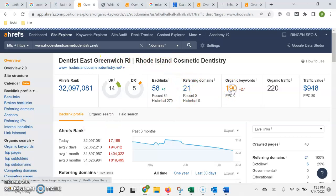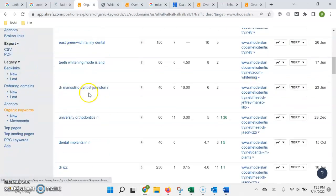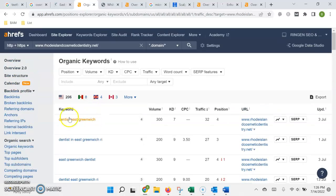Then we can go in and look at the content, the keywords that are being found on this web page. So this is everything that people type into Google search that's being found on this site. And then this is the volume. This is the number of times per month that these keywords are being typed in.